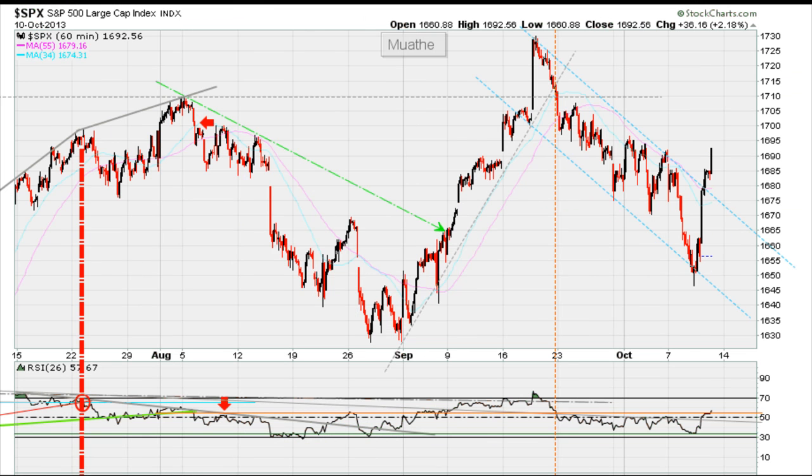Let's take a look at another one here, the S&P 500, which shows that it has moved out of this range, breaking out above this wedge-type formation. So this could be a sign of a market recovery with that move outside of that channel. On the RSI, earlier I spoke about expecting resistance around this level here.